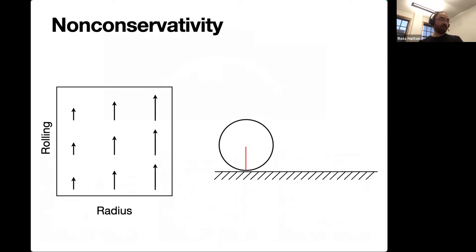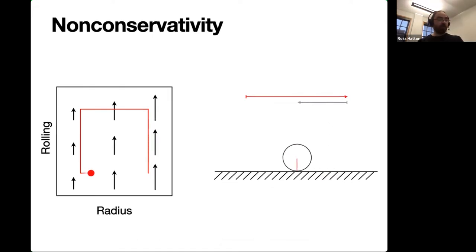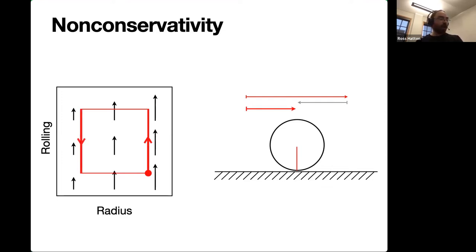And so the non-conservativity is telling us that if we have, in this case, a wheel of variable radius, and we roll it forward, shrink it down, roll it backward, and return it to its original shape, then it's moved forward relative to its initial position. It's at its original shape. And that net forward motion corresponds to the combination of how far we moved forward when the wheel was big, minus how much we moved backward while the wheel was small.